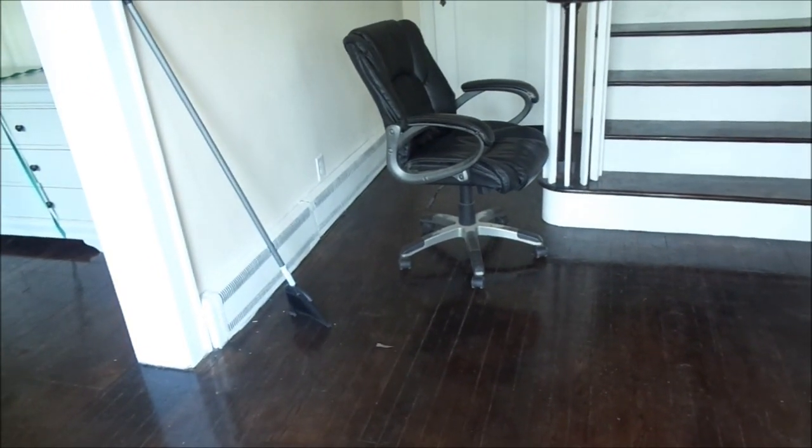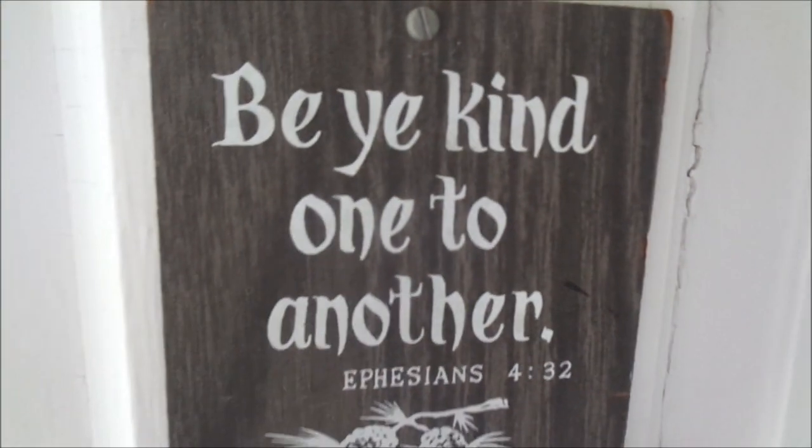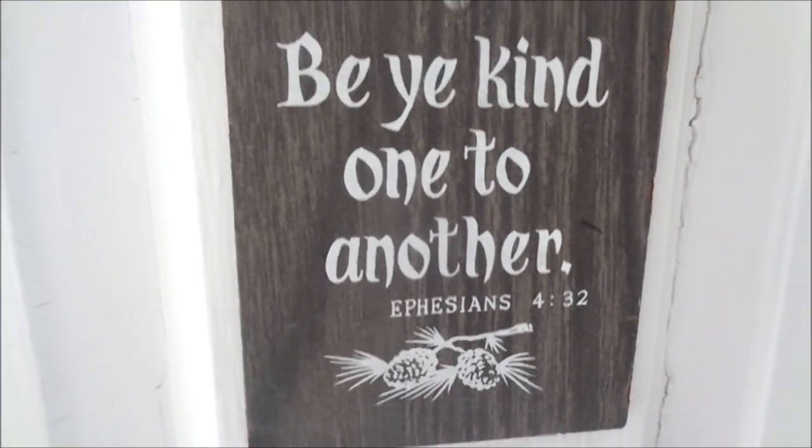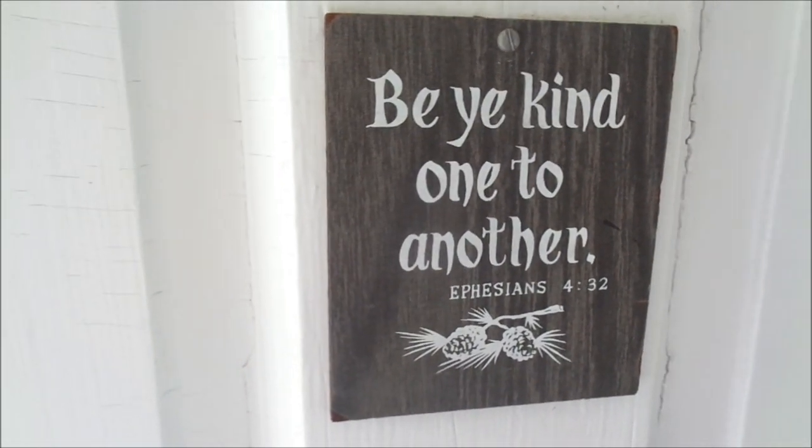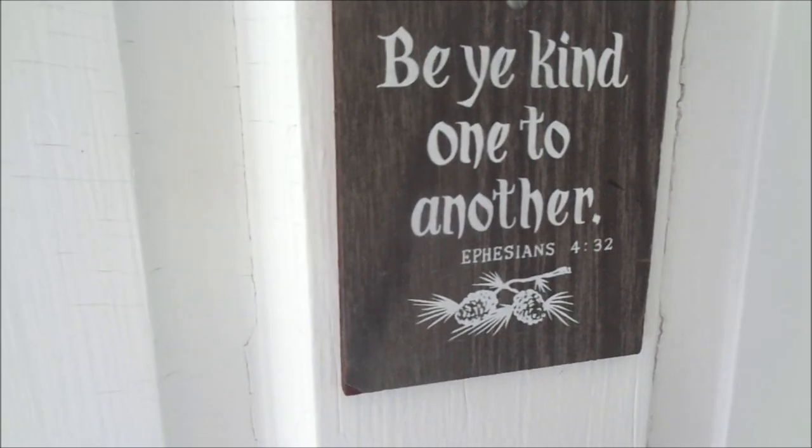This chair we're gonna get rid of, but my daughter absolutely loves it. It came from the old owners that were here. And look at this, you guys. Isn't this so sweet? When we first walked into this house, I was like, this is the house. This house is covered by God. This is the house. So I am just so excited about it.